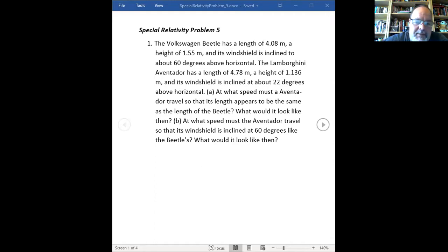The Lamborghini Aventador, which I'm going to just call Lambo because it's bad enough that I just learned that Volkswagen had an E in it instead of an O. The Aventador has a length of 4.78 meters, a height which is considerably smaller than the height of a Volkswagen Beetle, 1.136 meters, and its windshield's inclined to a slight 22-degree angle, roughly.